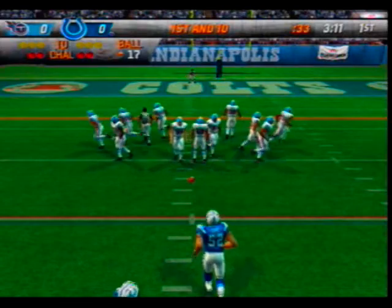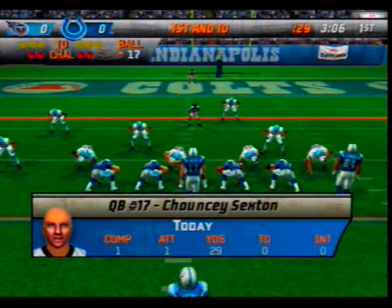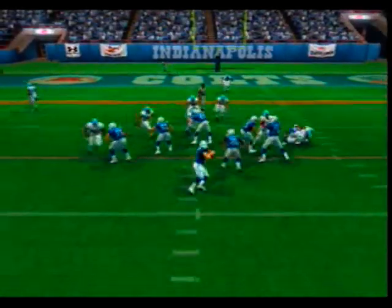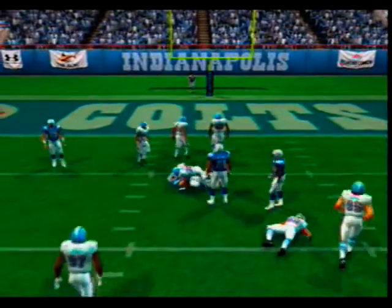They're in the red zone. Ball on the 17-yard line. Let's go, defense. The Titans come out in a nickel package. He'll pass on first down. Gets the pass off, and the catch is made.